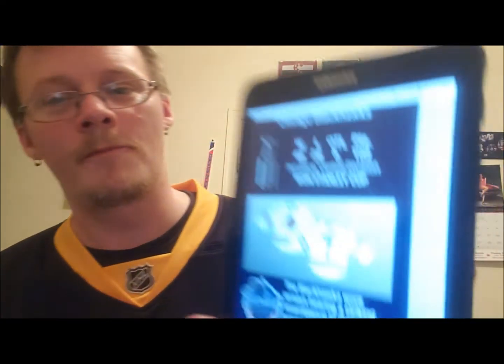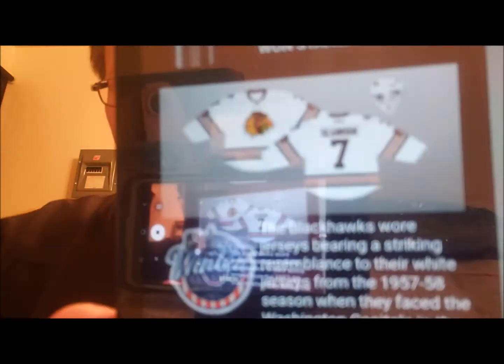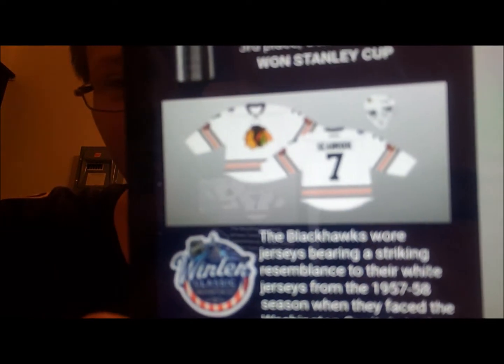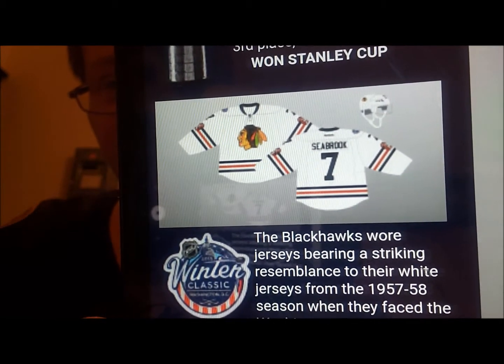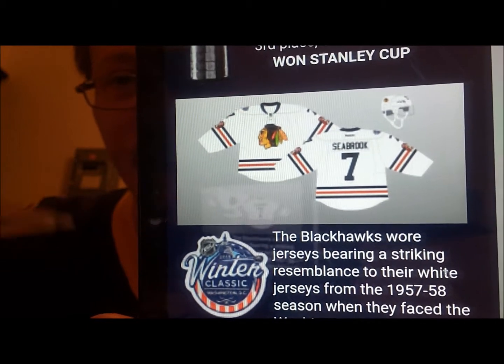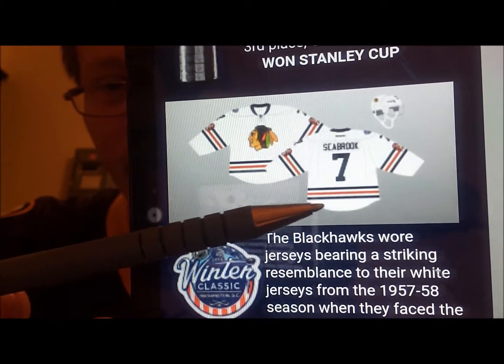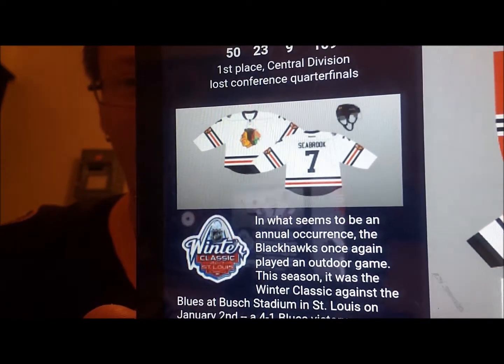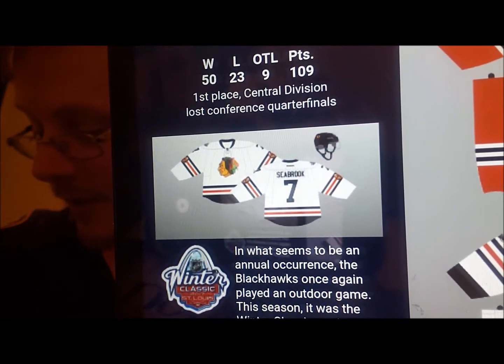So I know I'm starting this list with 24 and 23. I'll explain why. 24 comes from the 2015 Winter Classic against Washington. Very resemblant of their 57-58 design. Very basic, you know. Really pay attention to that. Number 23 is really not that different. Number 23 is in 2017. It's essentially the same jersey. I'll show you.